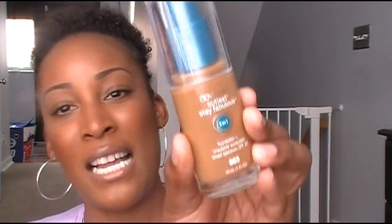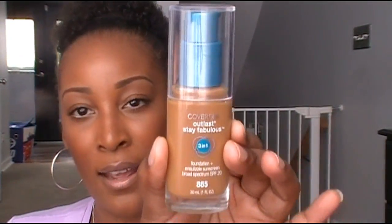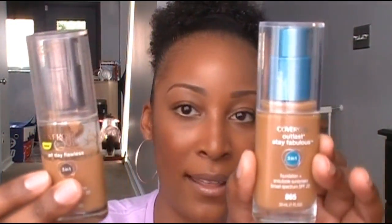Next here is something that I have on today. This is my foundation today. It is the CoverGirl Outlast Stay Fabulous 3-in-1, and this is the original, not the queen one. Now I do have the queen one, and as you can see, I've gone through quite a bit of that, but I picked this one up, and I think I like this one better.